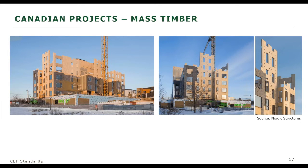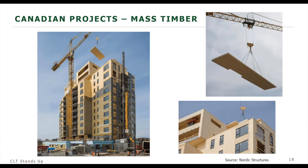Now, as I mentioned, it's 12 stories of cross-laminated timber over 1 level of concrete podium. And the floors were supported by glue laminated posts and beams. The actual structure was erected in 4 months. And the carbon benefit of this is a total carbon benefit of 3,295 metric tons of carbon dioxide, which is equivalent to about 690 cars taken off the road in 1 year.